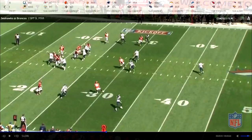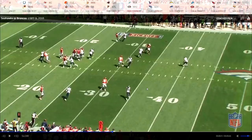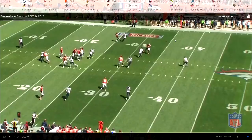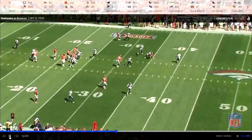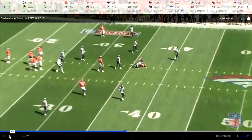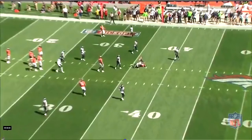Man coverage here. You've got Bobby Wagner here looking to blow him up as well. And if this pass is deflected a little bit further inside, Earl is here to pick it off. Earl is always, always, always around the ball more often than he's not. His instincts are just insane. That's a good clip of match rules against trips, again, solo side man coverage, and your normal cover three pattern match rules around that.